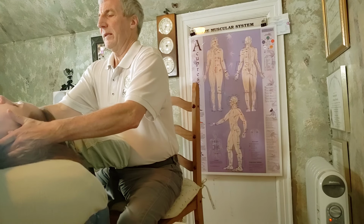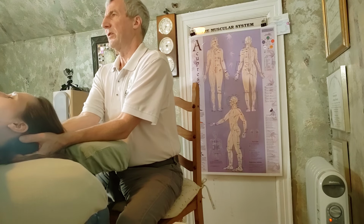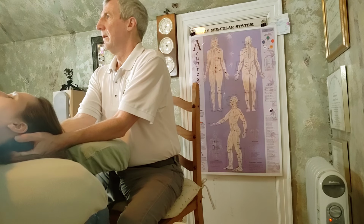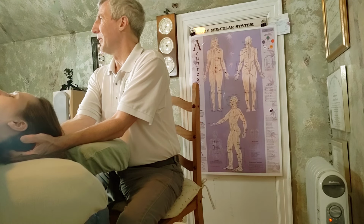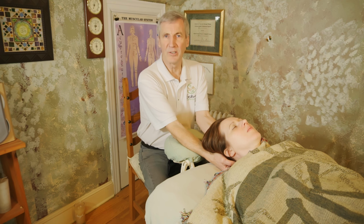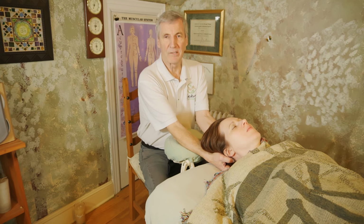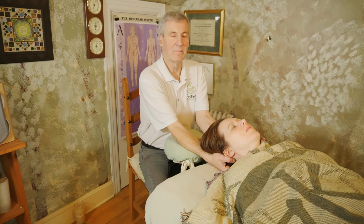So let me start. Lift your head up, please. Thanks. Right. So you get your fingers at the base of the skull, and you're pushing in towards the spine. Well, not so much pushing, but just holding that place. And you're waiting for the fascia, the tendons, ligaments to relax, and what happens is that the head then just lays back into the palm of your hand.